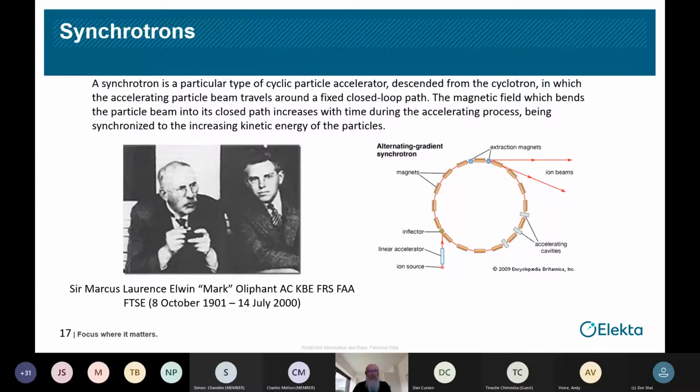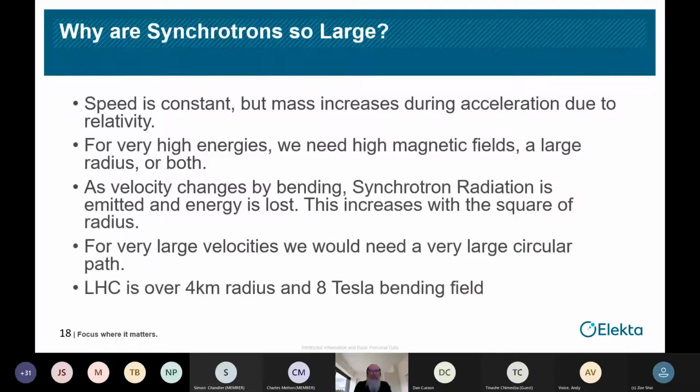Well, that's great. So why don't we do that for everything? Why do we use linear accelerators? Why don't we just make little synchrotrons and keep accelerating round in a circle? And the problem is, why they always end up being so large, is something called synchrotron radiation. I said we'd finished with the physics, but this is Einstein again. When you change the momentum of a particle at the speed of light, you lose some energy, and that energy is given off as radiation.